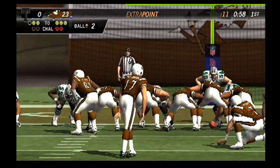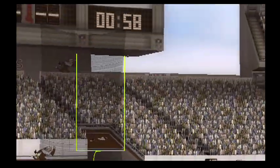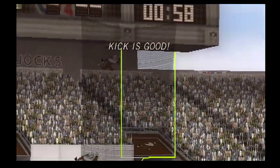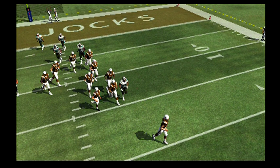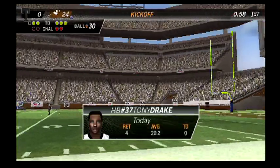Patterson comes in to attempt the point after. The point after is good. Most quarterbacks in this league have short memories when it comes to interceptions. They have the confidence to keep throwing the ball. And many times, they come back and make an outstanding play.